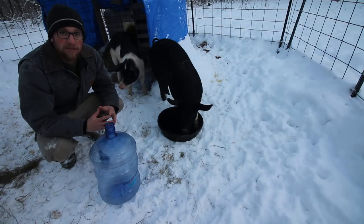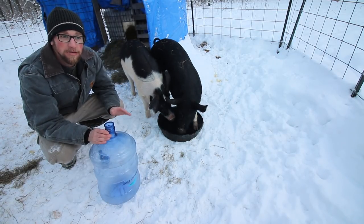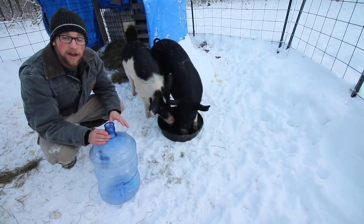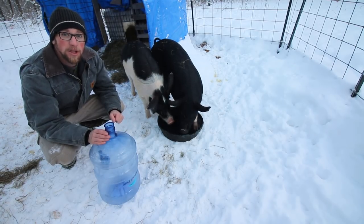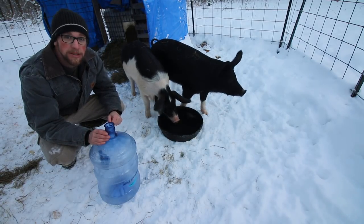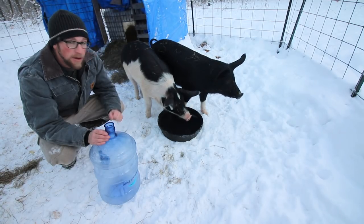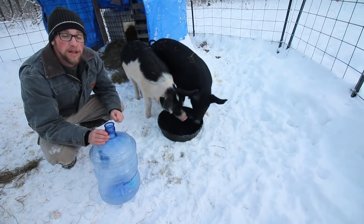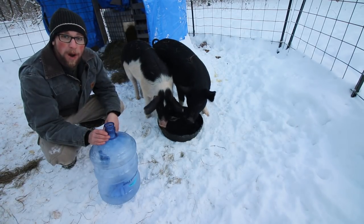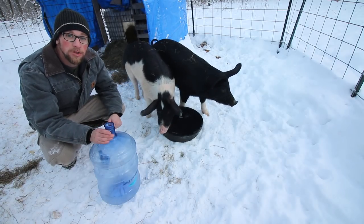It's nice having the animals on the homestead in the winter time, but it's also nice having less animals on the homestead in the winter time because everything just takes that much longer. The cold, the snow slows you down. You can't do everything as fast as you can in the summertime. So if you're gonna be homesteading in a winter location like where we are, don't go as big in the winter time. Make it so you can downsize and still enjoy what you're doing.